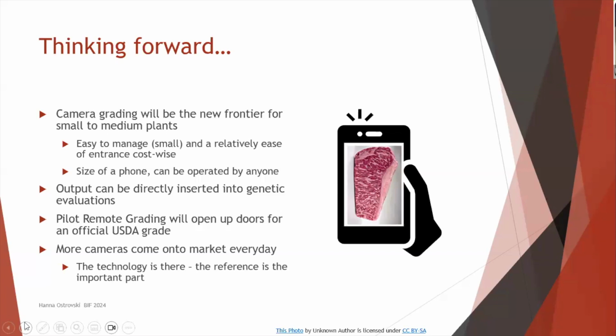Once you get that picture, you get that grade, that marbling grade, that will be able to be inserted into whatever your evaluations use. More cameras do come onto the market every day. I just went through the ones that I know of, but the technology is really out there. You all have cell phones. People are working on apps just to grade your beef. This is a really great option for people who don't have these giant plants that do have USDA graders.